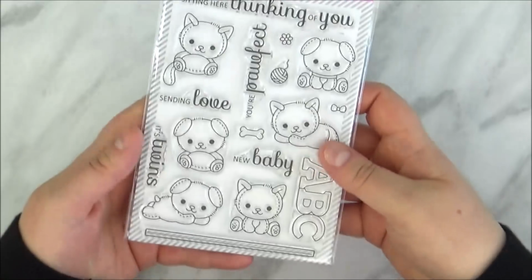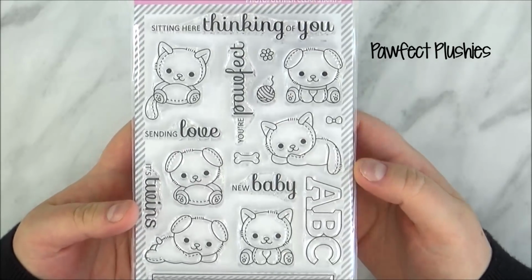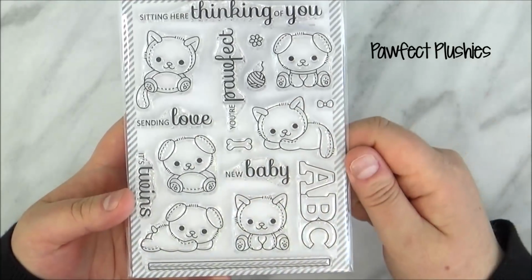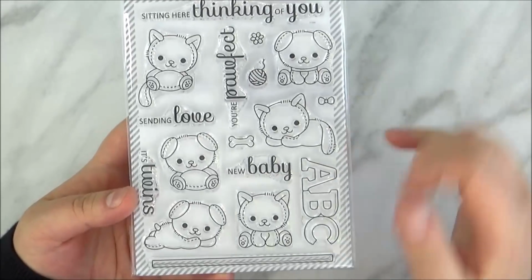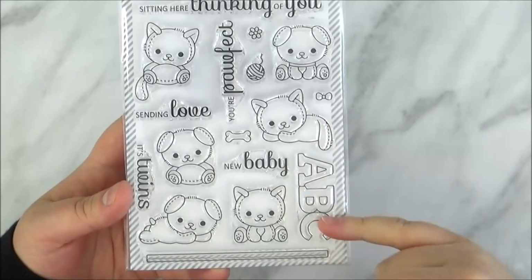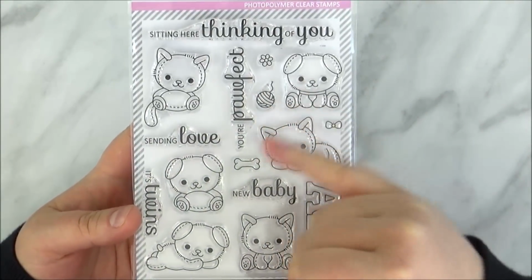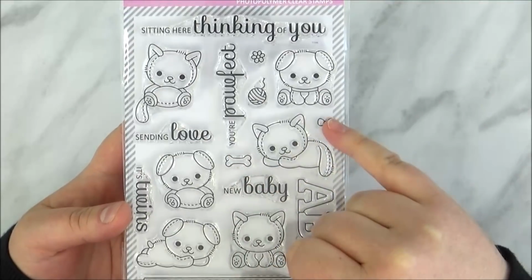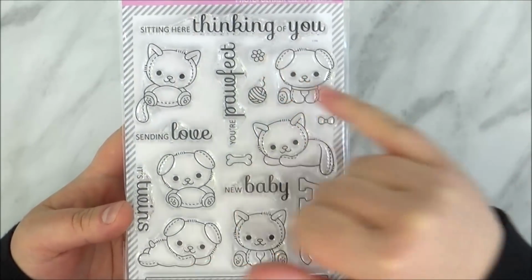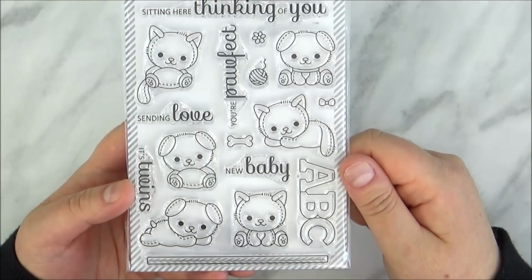Next up, another one of the larger sets. This is the Pawfect Plushies. Again, an adorable set. So you've got these puppies and the cats there again, or the kittens. I really like the little added stitching detail on these images, and then you've got the ABC there as well. You've got a little ball of wool, sorry. You've got the bone, the little bow and a flower which you could add onto their hair or anything like that, which would be quite cute.